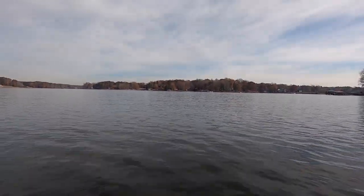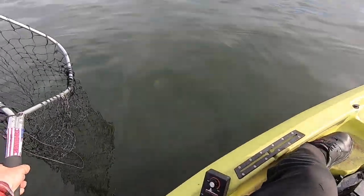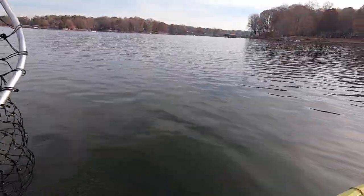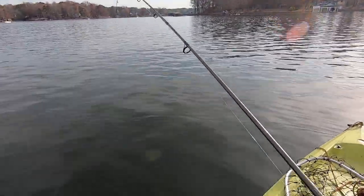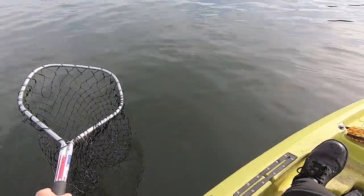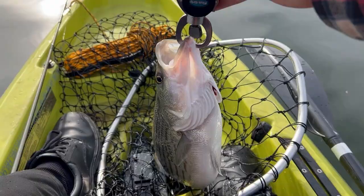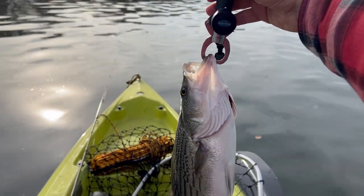Let's see it. Let me see you. Oh, yeah, that's a nice hybrid. It's not huge, it's fighting like a monster. Come on, stay on. It's like the one yesterday, just staying just out of the reach of the net. Yes. Beautiful fish. Like I said, not the biggest fish I've caught, but great fight.